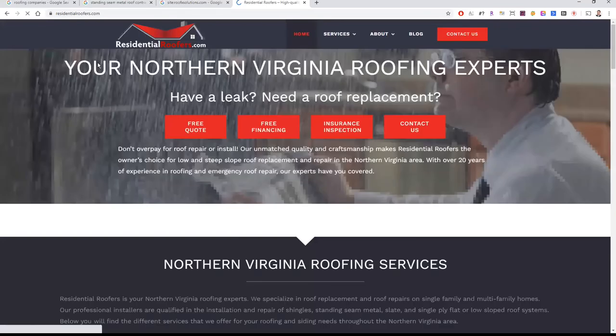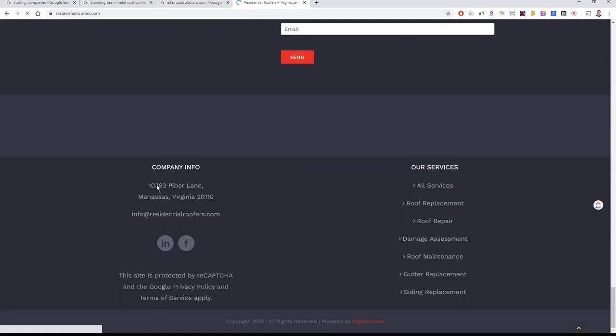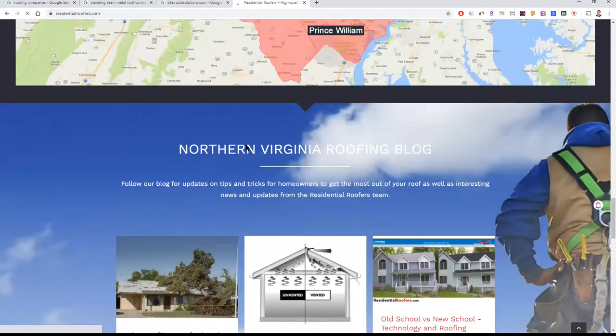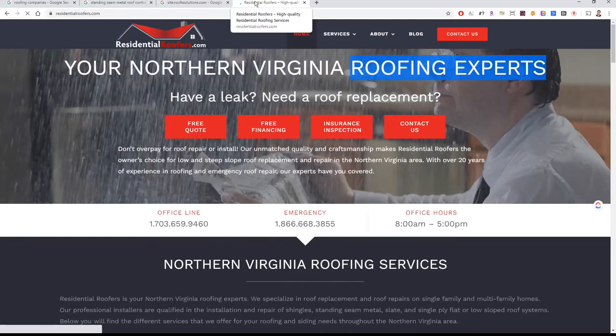So this residentialroofers.com looks like a kind of a template site. So you've got your name, address, and phone number in the footer, your Northern Virginia roofing experts. So not too bad. Roofing experts as the header one tag. Residential roofers, high quality roof, residential roofing services. Instead of the high quality residential roofing services, I would maybe say residential roofers. With residentialroofers.com, you're going to have a branding issue on Google. It will be very difficult for Google to differentiate a search phrase from a brand.